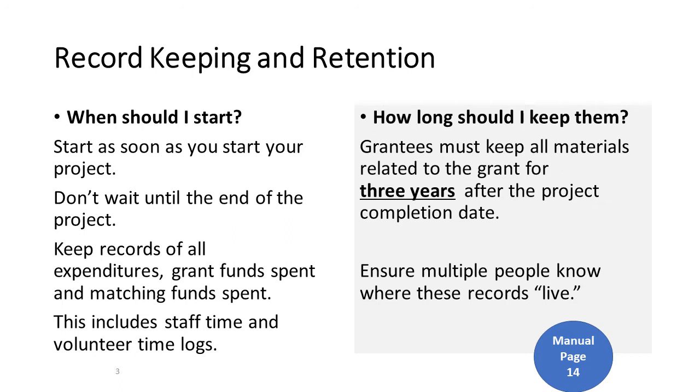And the second question, of course, is how long should I keep them? Well, grantees must keep all their materials related to the grant, that's both the grant and the match expenditures, for 3 years after the project completion date. And you can find that completion date in your grant agreement or in an extension letter or email if you do get that date extended. But 3 years after that date is when you need to keep those records.